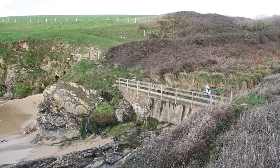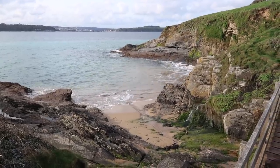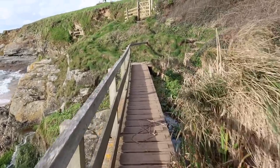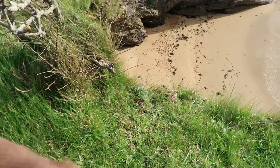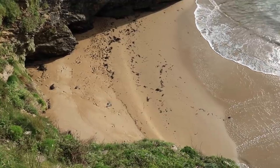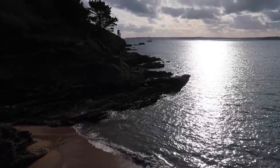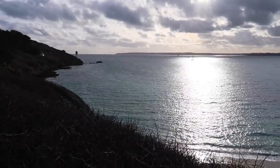Molunan Beach is actually two coves, one called Little Molunan and the other Great Molunan. This one, near the wooden bridge, is Little Molunan. The tide is still quite high on Little Molunan, so we're going to go a bit further on to Great Molunan.